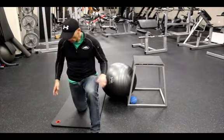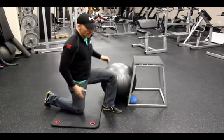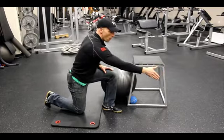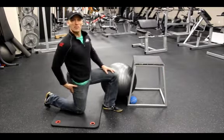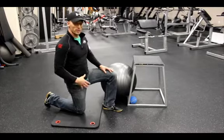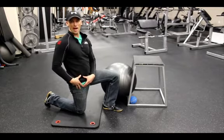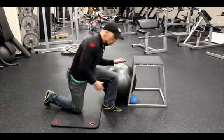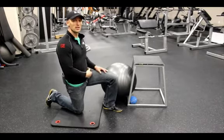Now, what's really cool is you can actually take a band and put a band around a pole or something and have it coming and wrap around your leg so that it pulls forward. So it's called a band of distraction. It's a really awesome way to get super deep down into that joint capsule. And that's taking it to the next level. So don't forget, remember, both sides. You want to do 2 minutes on this side, 2 minutes on this side.